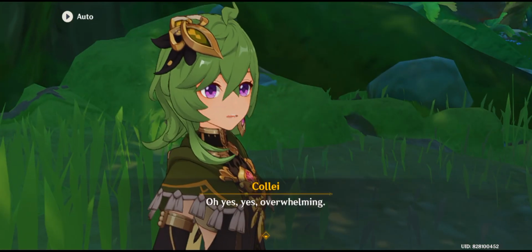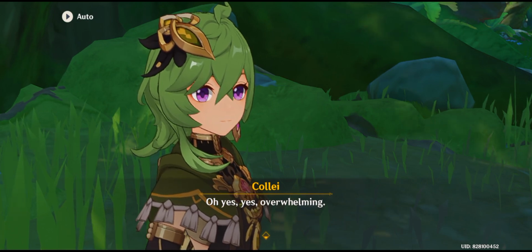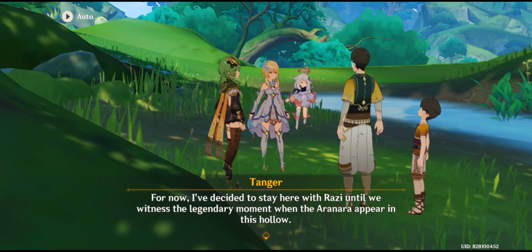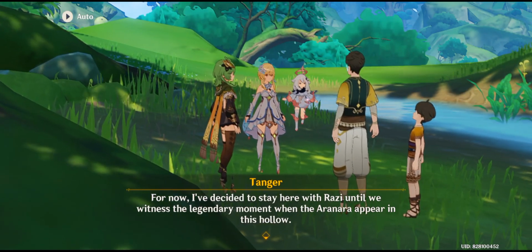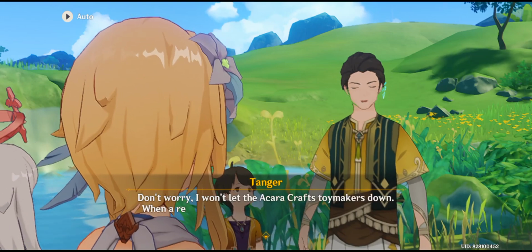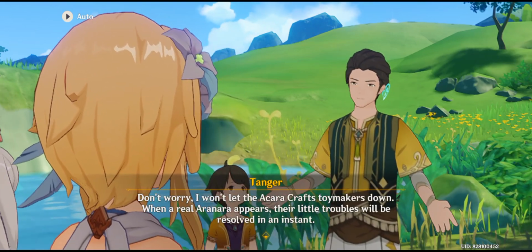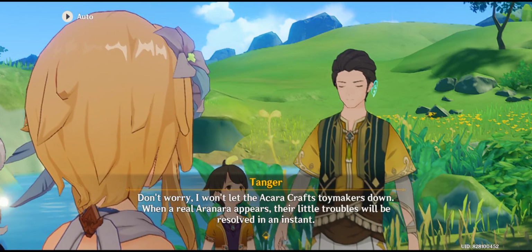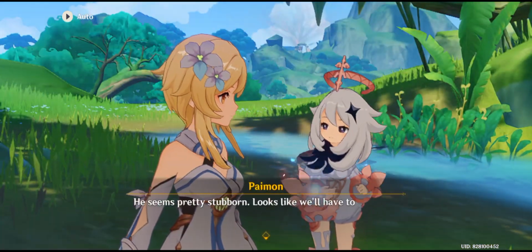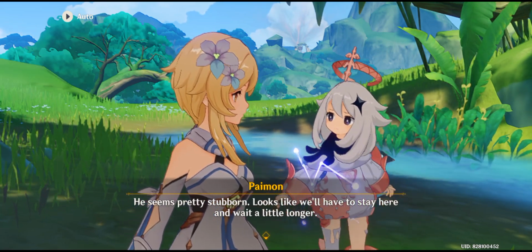Oh, yes. Yes, overwhelming. For now, I've decided to stay here with Razi until we witness the legendary moment when the Aranara appear in this hollow. Don't worry, I won't let the Akara Crafts toymakers down. When a real Aranara appears, their little troubles will be resolved in an instant. He seems pretty stubborn. Looks like we'll have to stay here and wait a little longer.